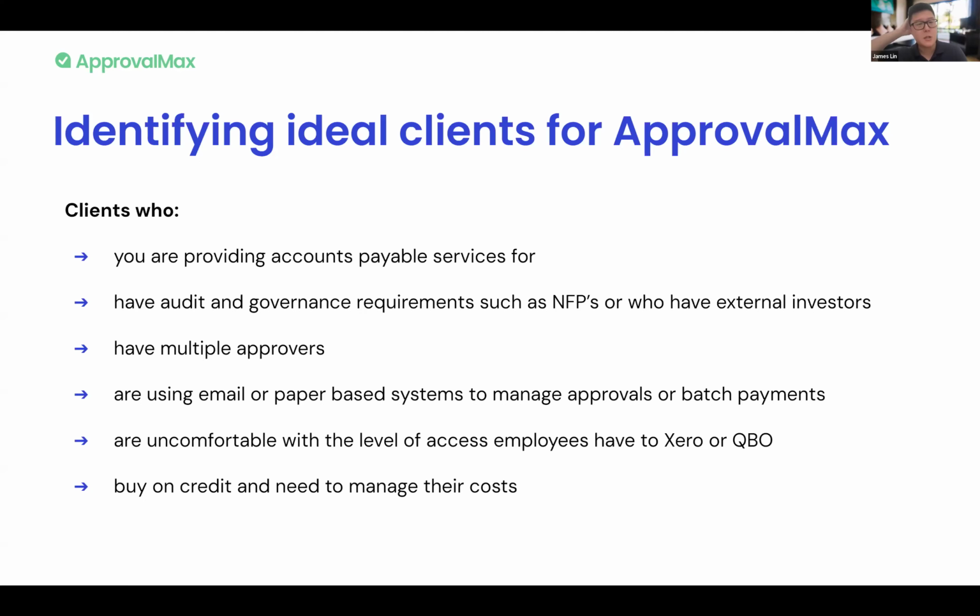And also fraud detection. I think when it comes to businesses that are uncomfortable with the level of access that employees may have, ApprovalMax helps with fraud detection, right? And is that an issue for businesses? Do you know if small businesses face things like invoice fraud or vendor fraud at all? Yeah, there are actually multiple types of fraud that small businesses fall victim to, unfortunately.